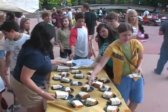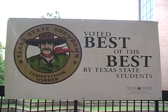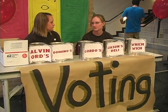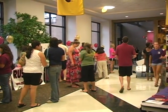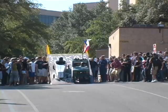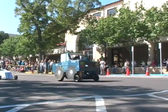the Student Welcome Picnic, the Texas State Showdown, where local restaurants compete to see who has the best food in town, an organization fair every semester, many homecoming events such as the Soapbox Derby, and more.